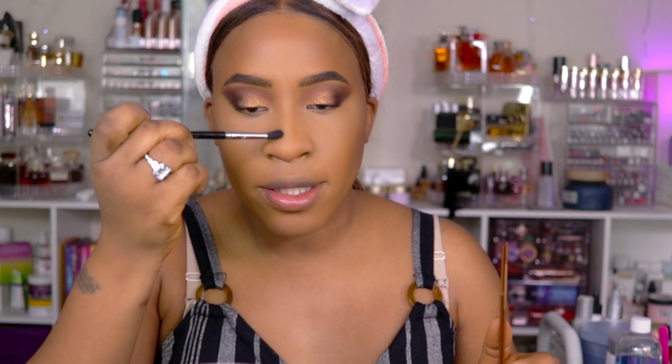Next, I'm going to go ahead and dust my nose up. Next, I'm going to go ahead and clean my brush. I'm going to use this lighter shade to contour my nose. I just want a slight contour, nothing too crazy.